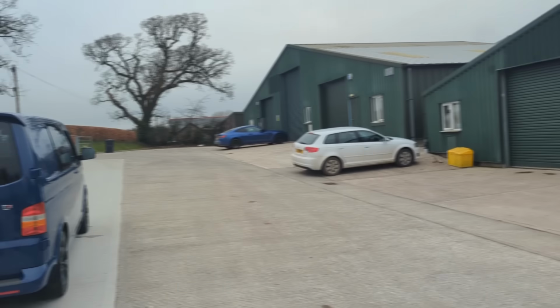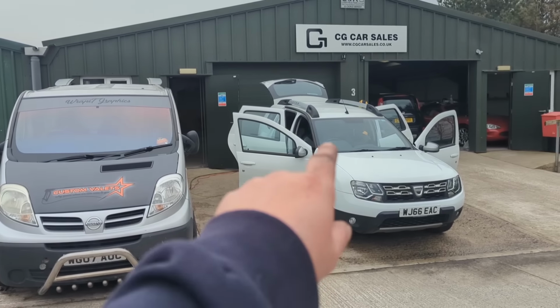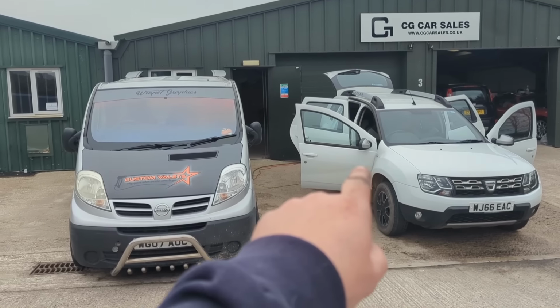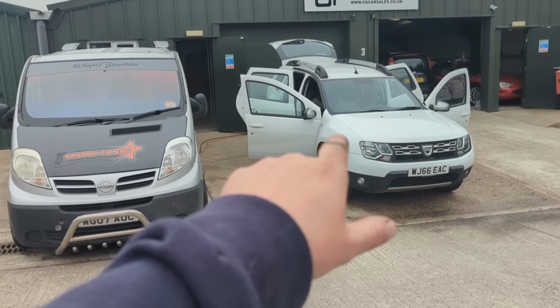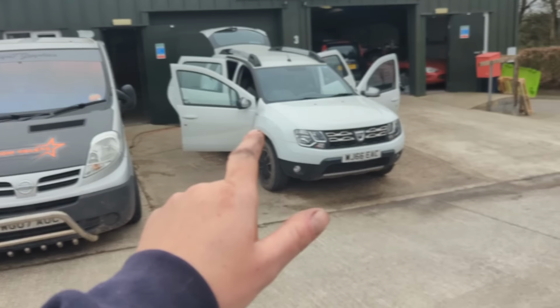Before we get into today's video, just a quick round up of what we're going on today. We've got custom valeting the new 66 plate Dacia Duster 4x4 I've got in with only 44,000 miles on it.